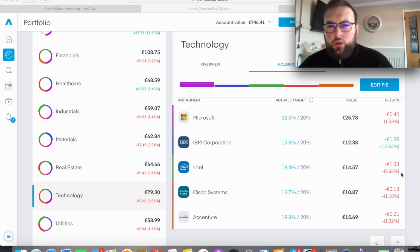With IBM up 12.6%, but we will be investing further in Intel down the line. But as mentioned a few seconds ago as well, in my growth portfolio, the tech stocks in there are a lot more exciting. These are the kind of older school tech stocks, that makes sense. So again, I'm pretty happy where we stand at the moment here. So that's pretty much it for now in terms of tech.